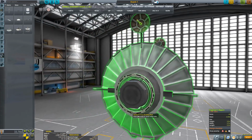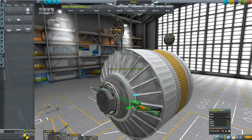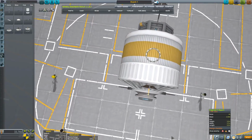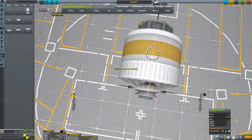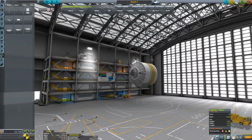Does that look okay? Just have to move it a little bit back. I think they're too forward still. Okay, save again.